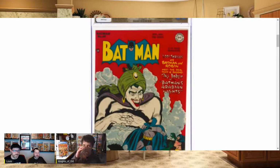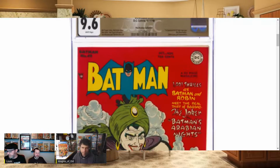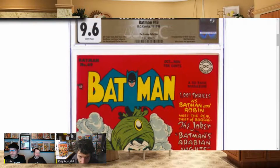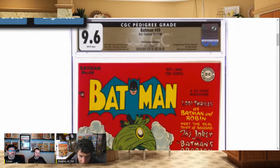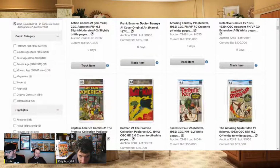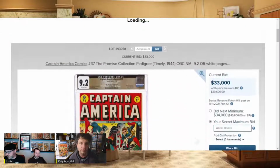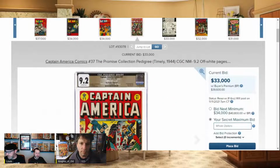Here. That's a good red too. This is a beautiful red, and this is my favorite of all the Joker covers up there, the Genie in the Lamp one, Batman 49. I'm going to show you that grade one more time. Jesus. Yeah. For you trying to get the highest grade on the copy on the census, let me read to you what this says, just so I can make sure I'm as accurate as I was. Well, we'll get to this one. That's my next one I wanted to show.